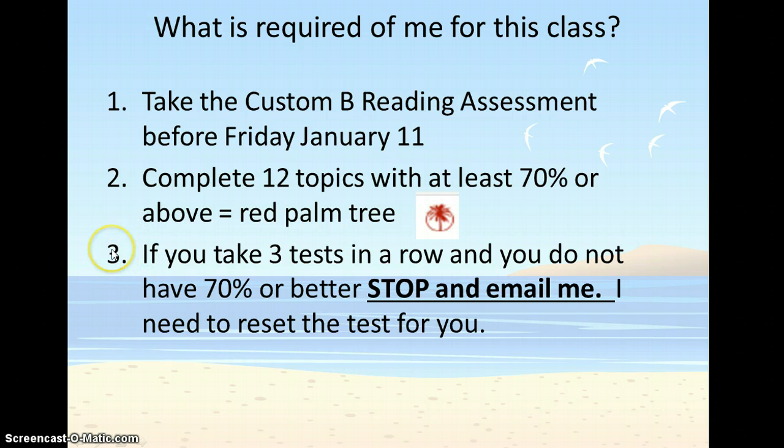If you take 3 tests in a row and you do not have 70% or better, you've got to stop. Because it's a mathematical average of how you get to that 70%, you're going to basically start digging yourself a hole, and it's going to be very difficult to hit that 70%. So just stop testing, send me an email, and I'm going to reset the test so that you have the opportunity to go back in and try it again. Now, for these 12 topics, if you get 70% right off the bat, that's it. 12 tests, you are done. You have passed the course, you may move on.